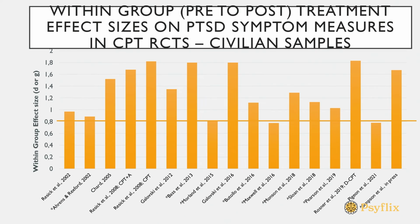That line that goes across horizontally is where it says 0.8. That is what's called a large effect size, and that's the way you can compare across different kinds of measures, different kinds of samples. And so you're looking for something that's bigger. A small effect size would be a 0.2, about a 0.5 would be a medium effect size, and then 0.8 and above is a large effect size. And you can see with the civilians, there's some very large effect sizes.